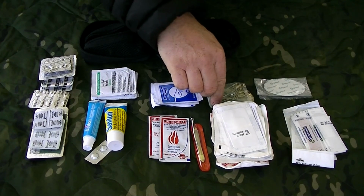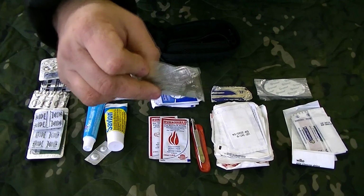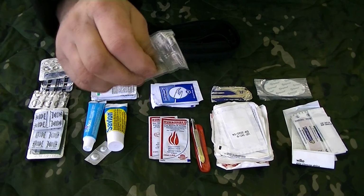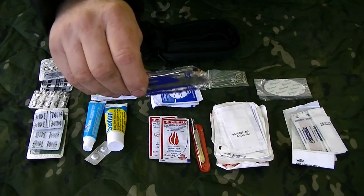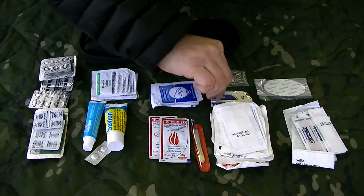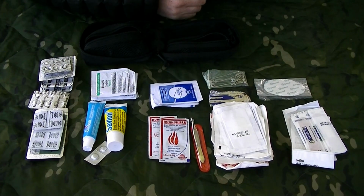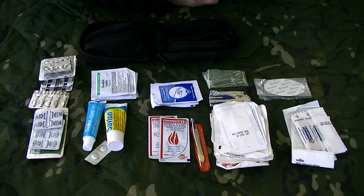I've got a whole load of safety pins there, that's for securing dressings and stuff. A small scalpel blade, for cutting away any dead skin or whatever, if you were to have a bit of a ragged or traumatic injury, then I've got that there for cleaning injuries out a little bit, or maybe even accessing injuries.